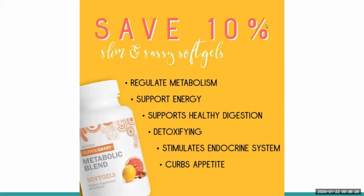So first off on our January promotion this month is our 10% off item. Every month, doTERRA gives us a lovely little discounted item. And this month it is the Slim and Sassy Soft Gels. Oftentimes at the very beginning of the new year, people are on a mission to maybe drop a few inches around the waist. And our Slim and Sassy Soft Gels are a great addition to your regimen of eating well and exercise.